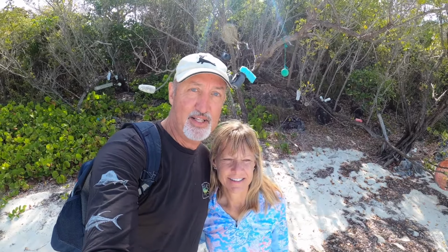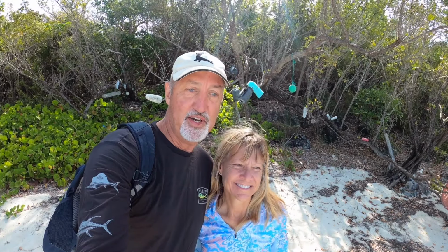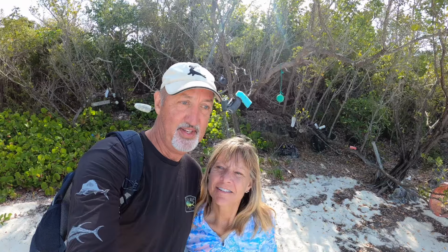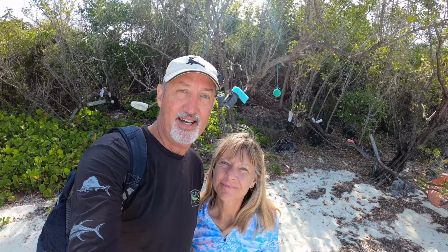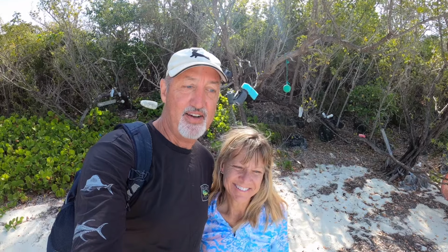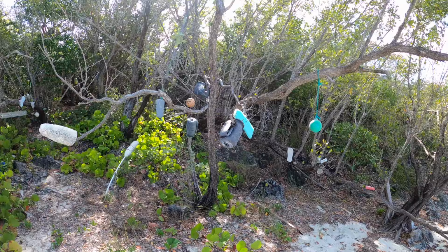Okay, so we're at Allans-Pensacola Cay, and there is a memento, a boat sign tree on the other side of the island. We have visited here in the past, and we left a sign. We understand it survived Hurricane Dorian, so we're going to go over and see if it's still there. If it is, we're going to update it. So follow us on this little jungle adventure through the trails of Allans-Pensacola.